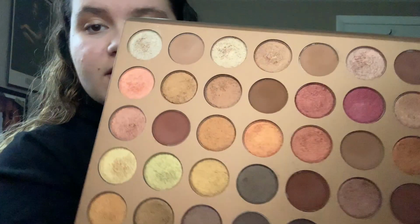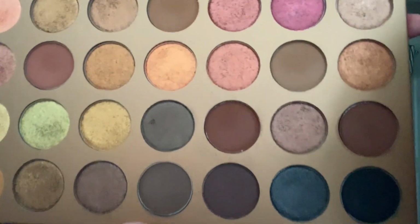Anyways, look at that dent that I just created in that eyeshadow. Apparently some of the names wore off of here. I decided to tape it on so that I know the shades if I ever do a tutorial, and some of them wore off, so I don't know.